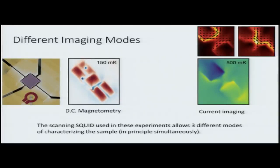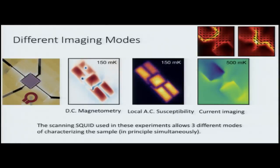I'm sorry. No, this shows in color the absolute value of the current densities. And then, of course, the arrows show you the direction of the current in the device. These are measured with two different configurations in which we flow the current. The main mode I will be using here is local magnetic susceptibility, where we use the field coil.